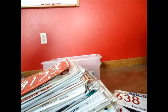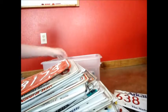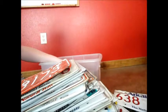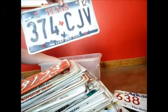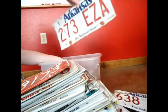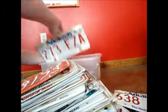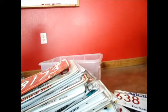As I left off, I was showing you expiration stickers, and they're all taken out because I tried to do another video, but it failed because I took too long. Anyway, let me get this showing. 374 CJV Texas tag. 273 EZA. Dented at the top for some reason. So that's those that are still in the bucket.